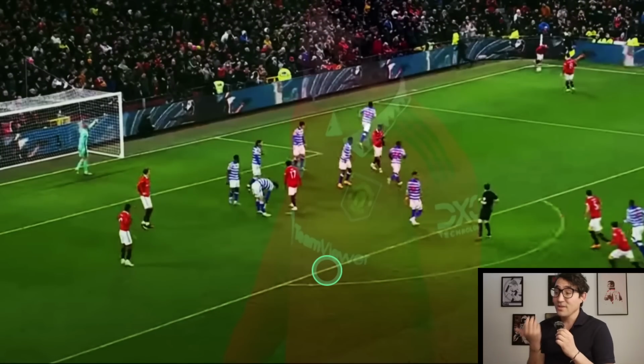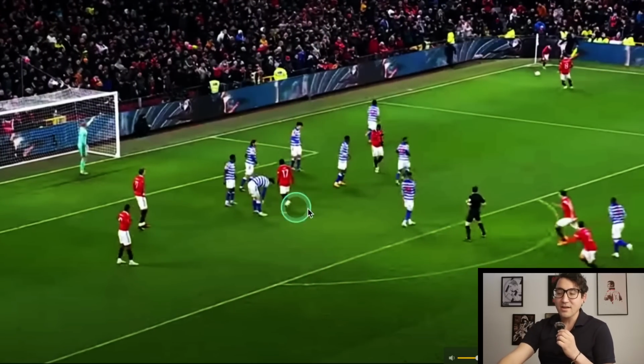Now, the third goal is also interesting because this is from a set piece. Now, I have to say, Reading at this time seemed like they gave up. Andy Carroll just got a red card at this point. This was literally 1 minute after that. But this is still an interesting set piece here. I've talked in my previous videos about how Manchester United has a set piece routine where they only have 3 or 4 players in the box. This is an example of that.